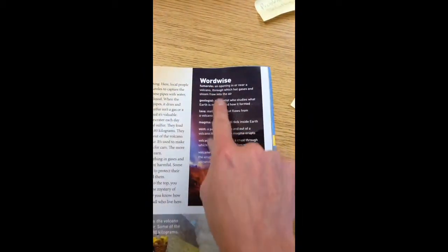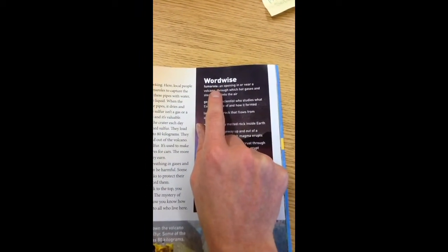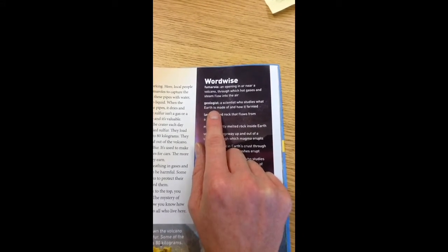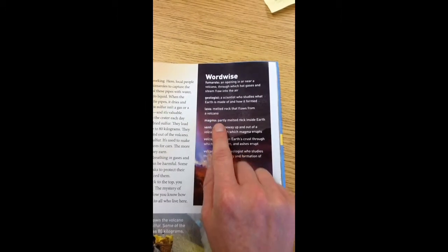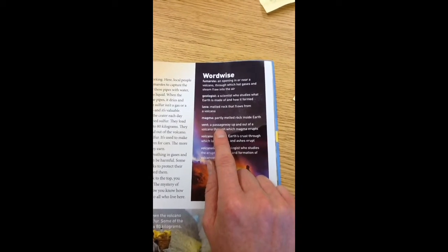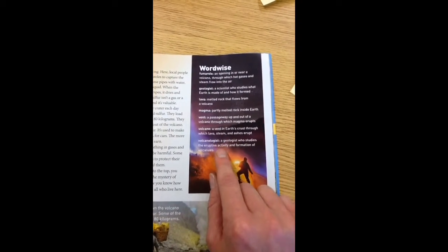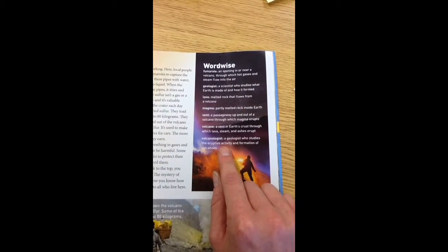These are the vocabulary words that were in the story. Fumarole, an opening in or near a volcano through which hot gases and steam flow into the air. Geologist, a scientist who studies what Earth is made of and how it formed. Lava, melted rock that flows from a volcano. Magma, partly melted rock inside Earth. Vent, a passageway up and out of a volcano through which magma erupts. Volcano, a vent in Earth's crust through which lava, steam, and ashes erupt. Volcanologist, a geologist who studies the eruptive activity and formation of volcanoes.